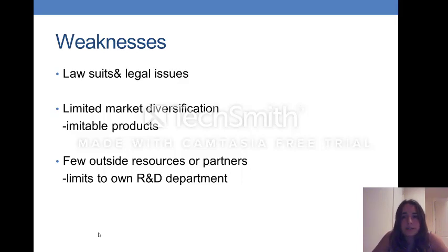In addition to that, for their market segment, they're very limited to the consumer product market segment, which could be a problem since the products offered in that market segment are pretty easy to imitate, so they could be replaced by their competitors. In addition to that, they have few outside resources or partners, meaning that their R&D efforts are limited. In the past, they did create the Connect and Develop program, which required them to have 50% of their ideas coming from the outside, but these ideas were still reworked and redeveloped within their own research and development department, resulting in innovation being slowed down.